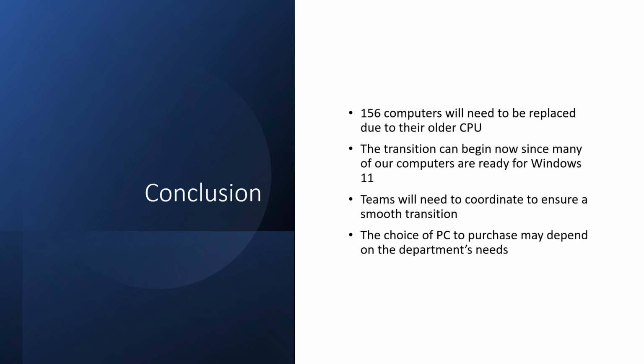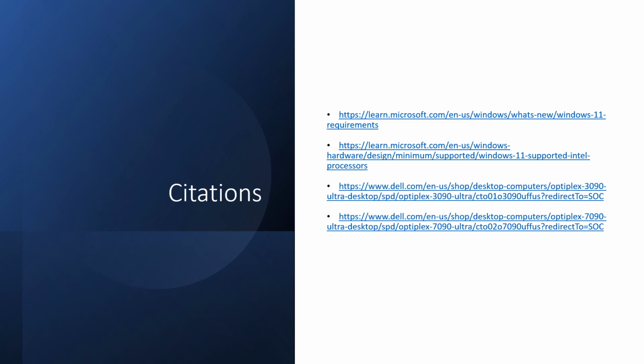And the choice of PC to purchase may depend on the department's needs, so you can mix and match. You may only need a certain department to have a lower end computer, whereas some departments may need that extra speed. And that's based entirely on need.